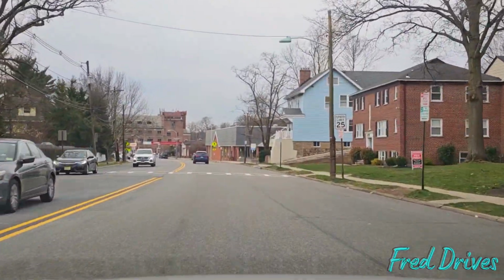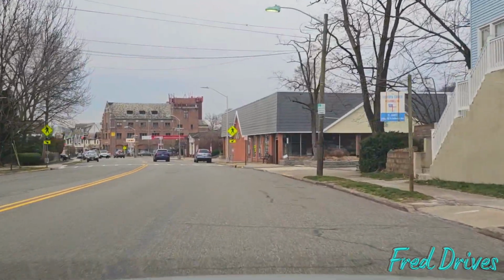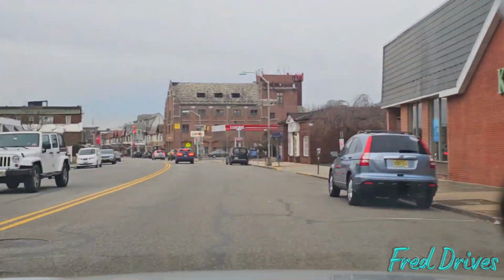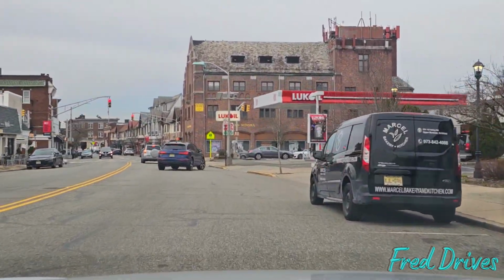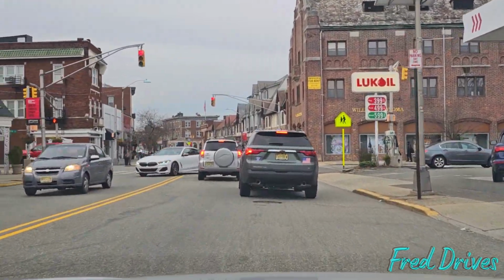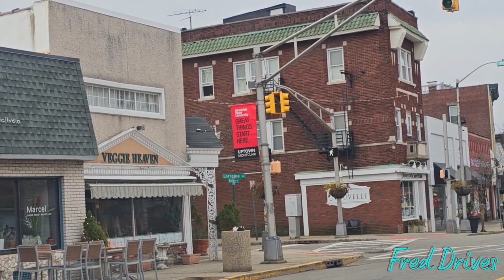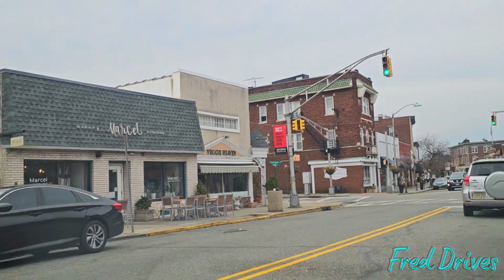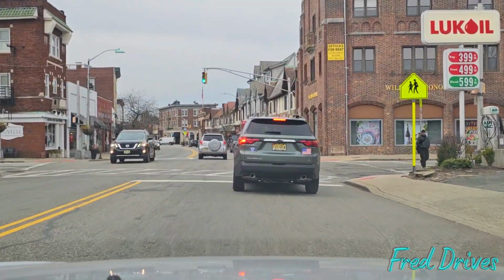Crossing Jerome Place. Correct me if I'm wrong, for those of you who are from Montclair, we're approaching what I would think is the downtown area. And on the left is my wife and I's favorite place, Veggie Heaven. Love their food. If you have not been to Veggie Heaven, I would recommend it.